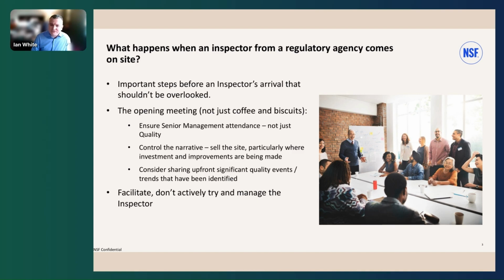The inspection process. Okay. I can tell you every inspector I know hates being actively managed. We know when it's happening, and for most of us, it just becomes a challenge. So my advice is don't do it.